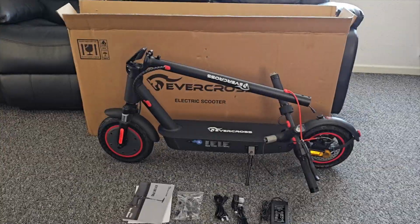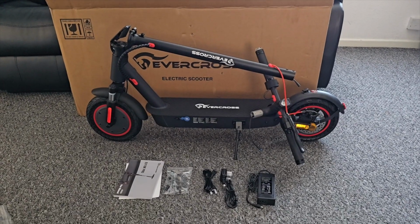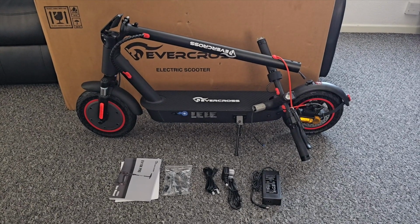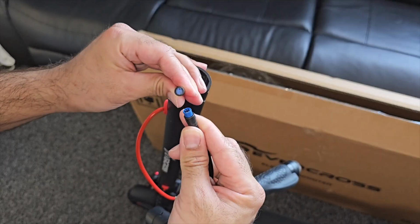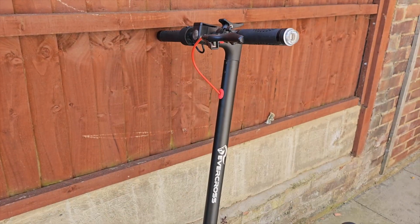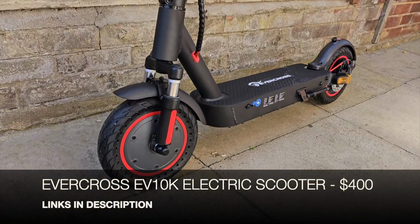Now, in case you're wondering, this e-scooter comes very well packaged in a large box and comes with everything you need, including instructions, tools, power cable, and power supply. Although the scooter comes nearly pre-assembled, you just need to hook up the front handlebar with the included screws, which is very straightforward to do. So that was the Evercross EV10K, people. Definitely check this one out.